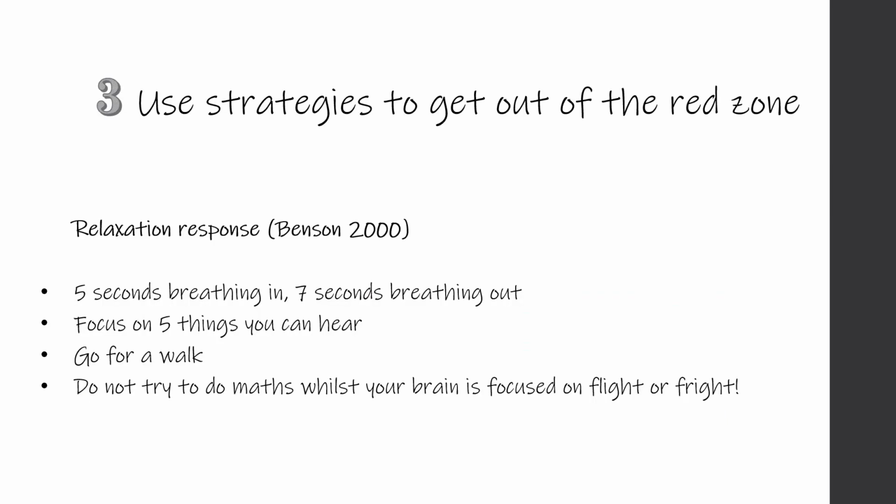Number 3. Here are some strategies to help learners counter these temporary feelings of anxiety. 5 seconds breathing in, 7 seconds breathing out. Focus on 5 things you can hear. Go for a walk, but do not try and do maths while your brain is focused on flight or fright.